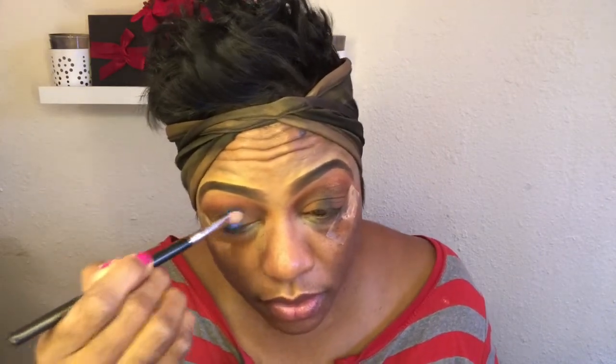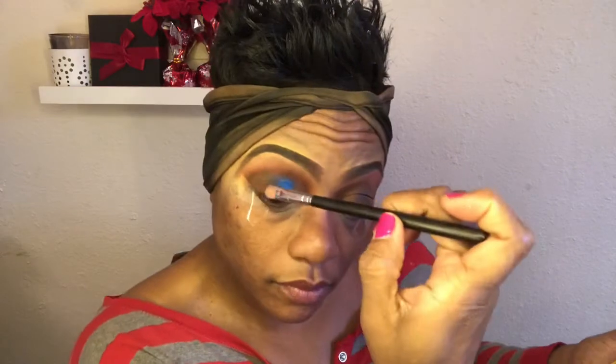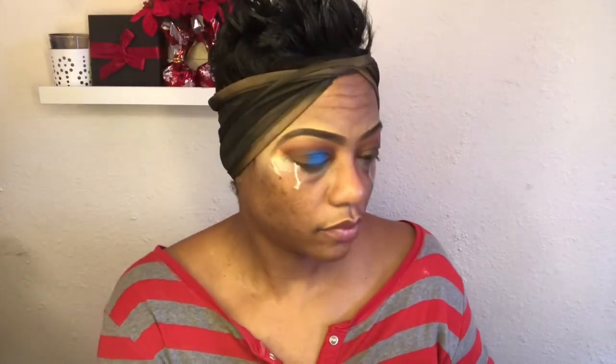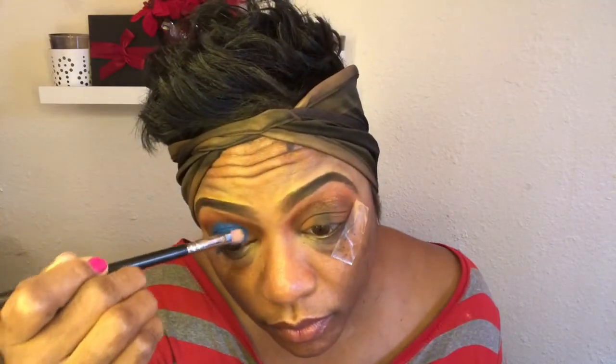here in the center part. I'm going to cover a lot of the eye space because we want this to show up. Now to intensify it, you guys just can go in and wet it. Just get it packed on. It's beautiful color.